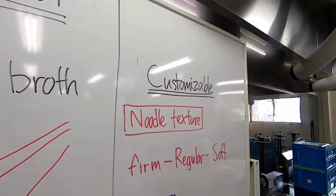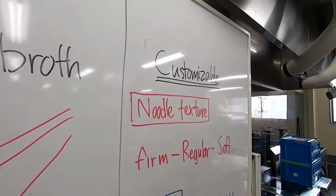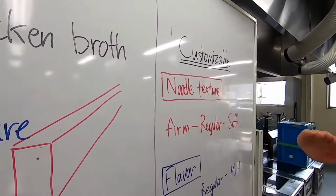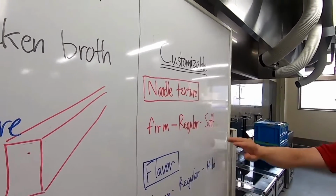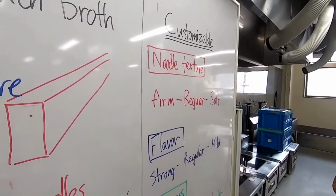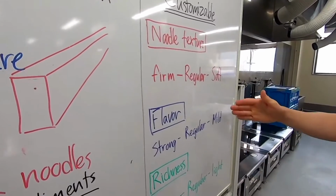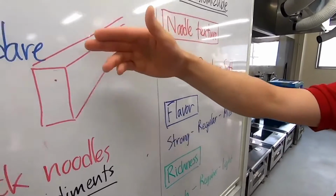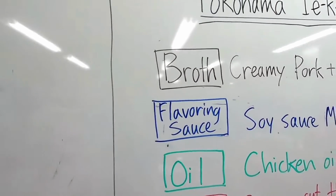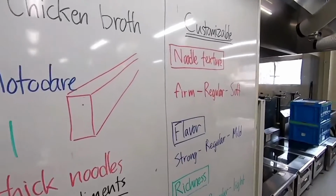It doesn't mean that they're using different types of noodles. The boiling time is different: shorter boiling time for firm noodles and longer boiling time for soft noodles. The next choice is how strong you want the flavor, and the flavor is adjusted by the amount of the soy sauce based motodare. More motodare, stronger taste; less motodare, milder taste.